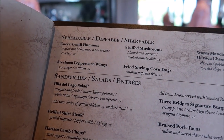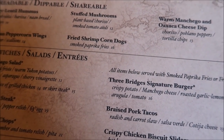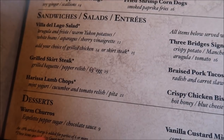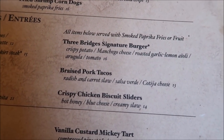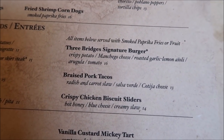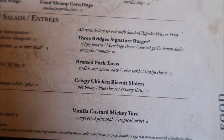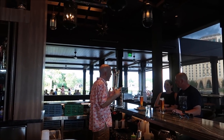They do actually have food offerings. I hear the fried shrimp corn dogs are pretty banging. And then of course the burger right there, Three Bridges signature burger. I hear that's the thing to go for. $16. That's not too bad for a burger on Disney property. But it looks pretty good overall. Uh-oh. The thunder.